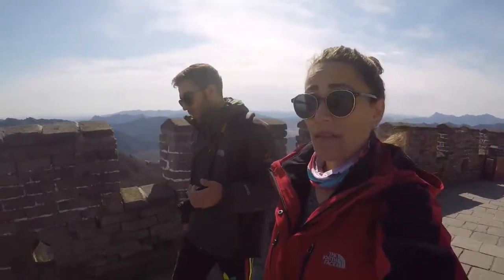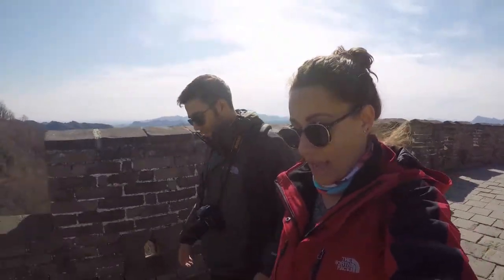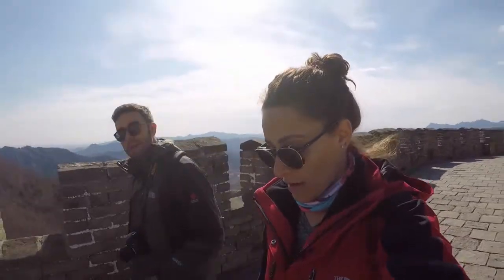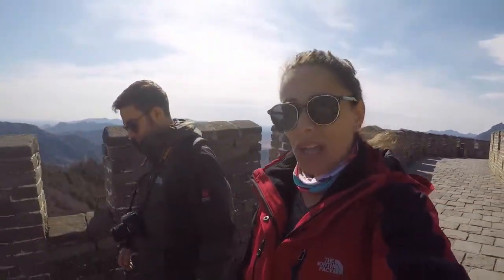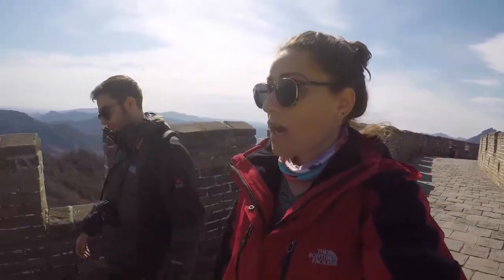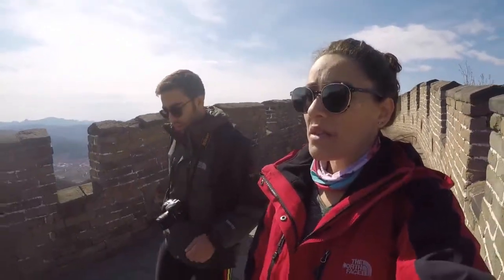We're on the way to the cable car now. We still have, I think, a 20-minute walk up the stairs and down the hill to go to the cable car. It was all worth it, and I think it was a good idea to get the cable car because it's just tiring to walk so much, and you can only do so much in a few hours. So that was a good idea.